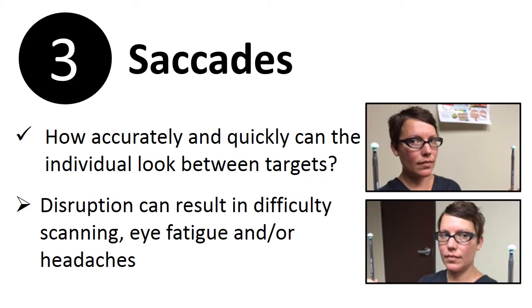Saccades is how accurately and quickly the individual can look between targets. In the same study mentioned previously, saccades was impaired 30% of the time post-blast-related concussion. Saccades has a number of backup systems and is considered to have a high level of specificity to CNS dysfunction, particularly brainstem and cerebellum. Impairments in this area are more commonly observed in concussions that also have a whiplash component.